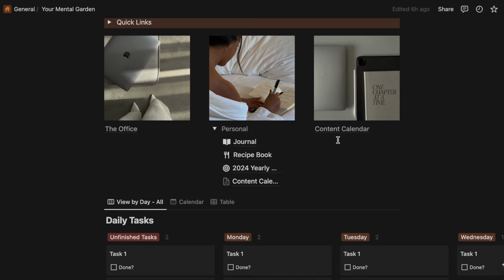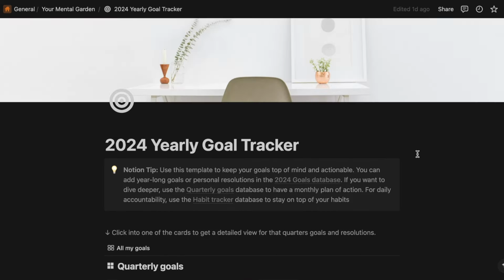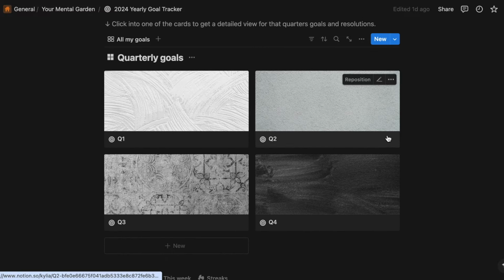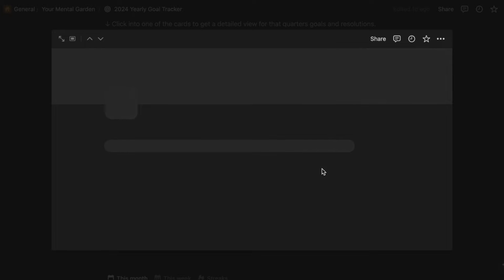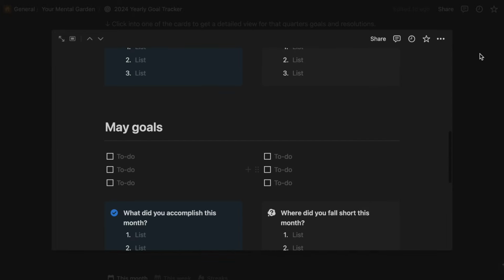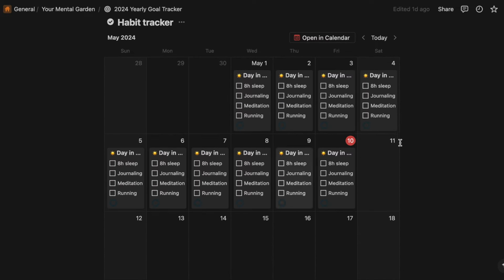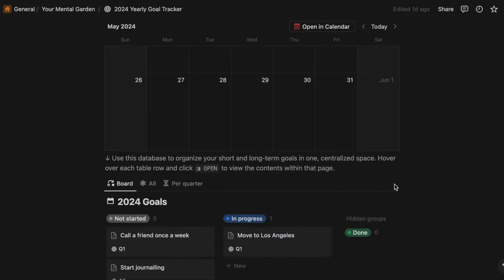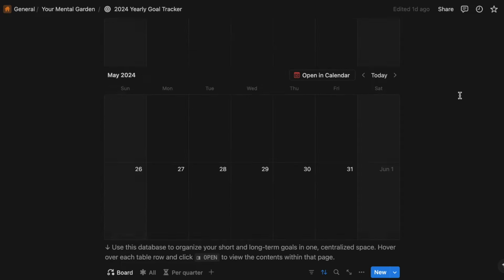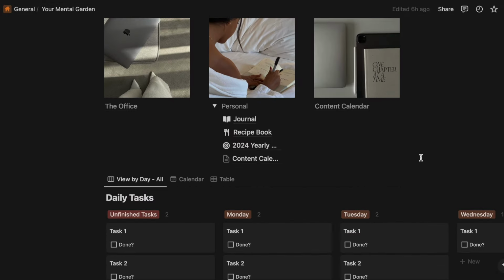Then you have your 2024 yearly goal tracker. And this is wonderful because you can just keep track of all of your goals by quarter. I told you guys that it's going to have a breakdown month by month so that you can just keep track of how your year is going. It's also going to have a habit tracker inside. And then you're going to scroll down to another way to just see your overarching goal. So there's a couple different ways that you can track it. It's just really nice to have all this information easily stored.